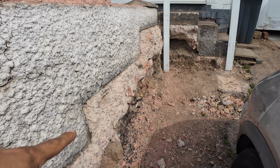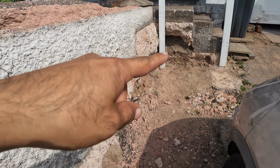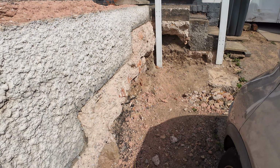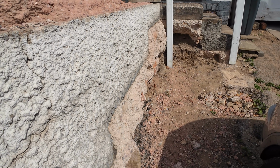So I did realize after taking out the first 2 steps that there's quite a big drop from the stairs down to here. So I needed to put something there as a barrier. So let me show you the barrier that I decided to put in to act as a bit of protection.